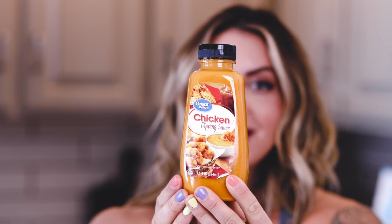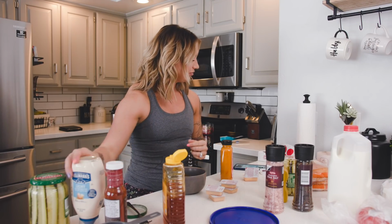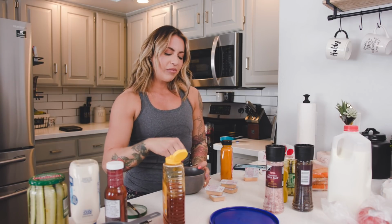So apparently the Walmart Great Value chicken dipping sauce is supposed to be a dupe for this. If you're wanting a kind of spicy, I thought there was mayo in that. Let's add it and see what happens. I feel like if you're wanting a more barbecue tangy sauce, this can be an alternative that you could consider less processed, I guess. But a dupe for Chick-fil-A sauce, I'm gonna give that a no. But we're just trying. That's what we're here for today.